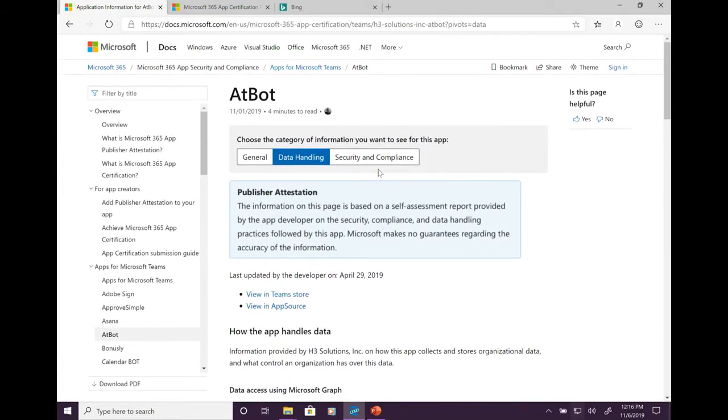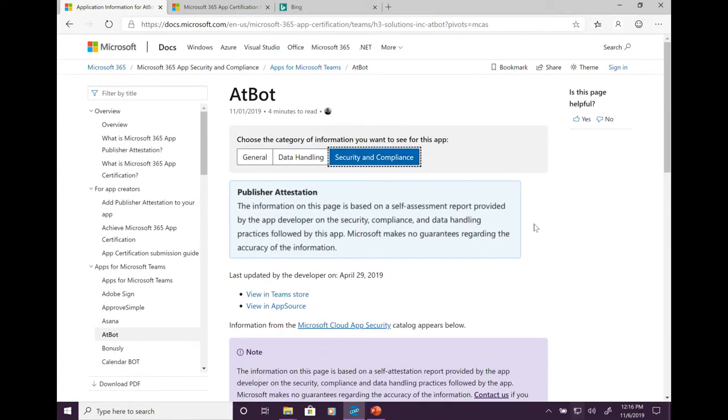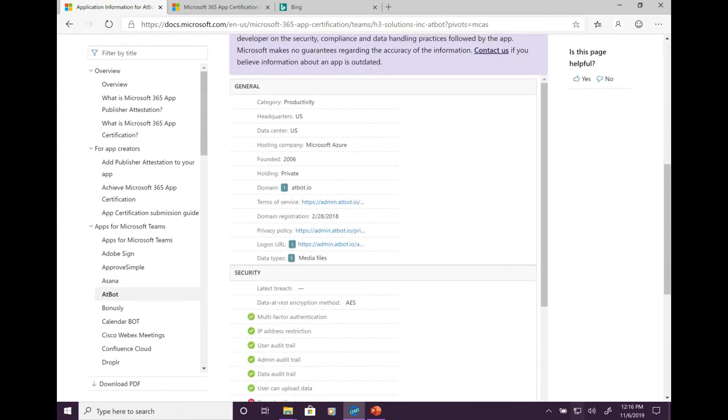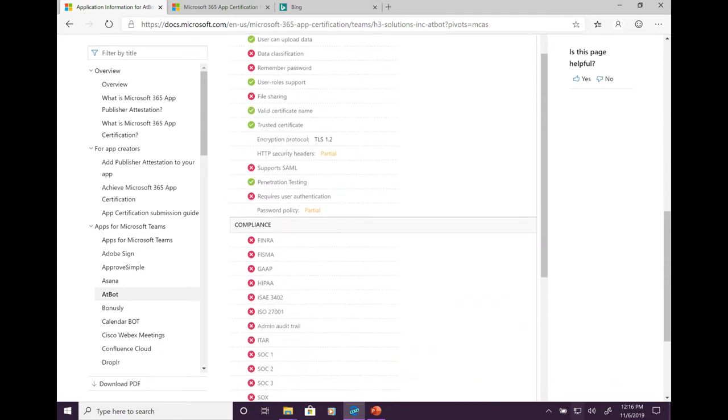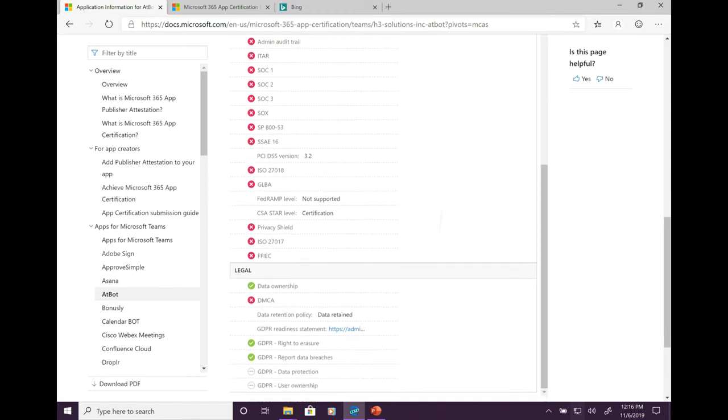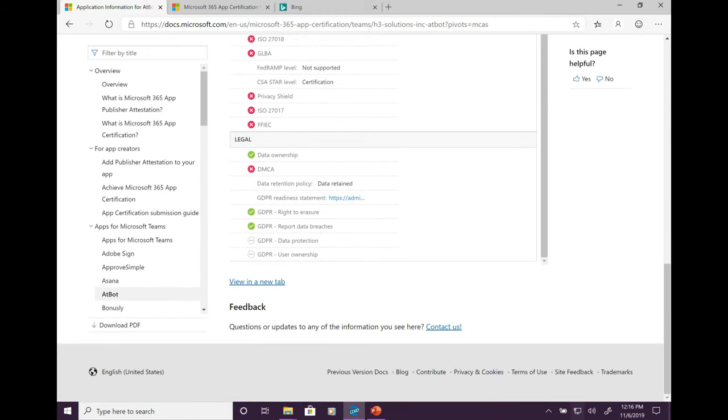And last but not least, I mentioned the Microsoft Cloud App Security. We've actually taken all that information and replicated the UI of Microsoft Cloud App Security, which is actually a premium product, but we actually take this data and we're showing it in this thing. So this one shows they don't have a lot of compliance with this stuff, but they do have good stuff on data ownership and GDPR.